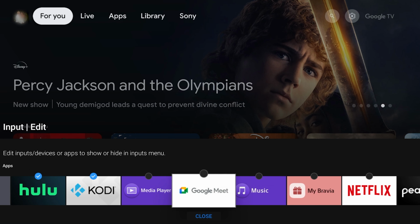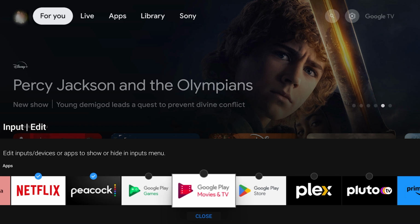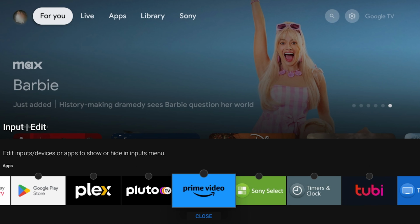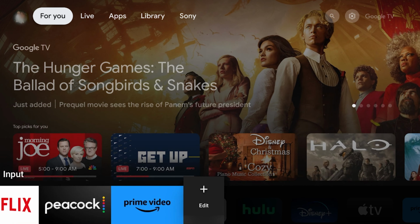So now you bring up the input button, you have your quick access to the row of your favorite apps, and you can easily navigate them without having to go out of what you're watching to one home screen and then into another one. You can just go from A to B and get there quickly. So yeah, absolutely. So that works.